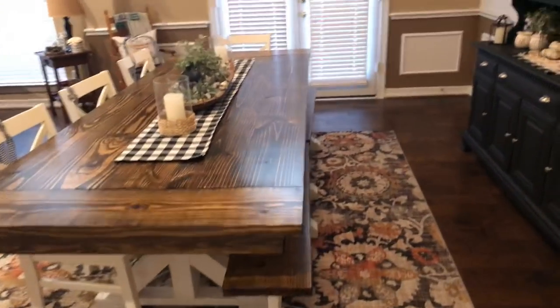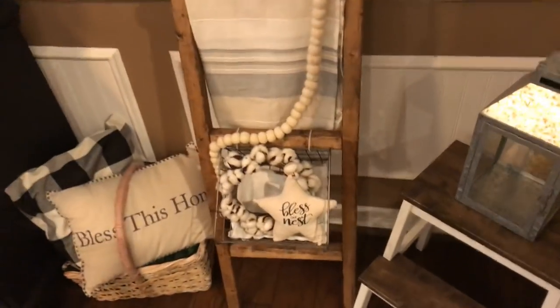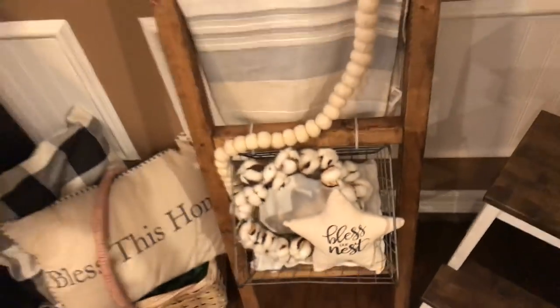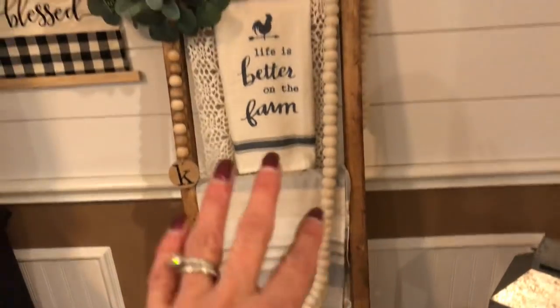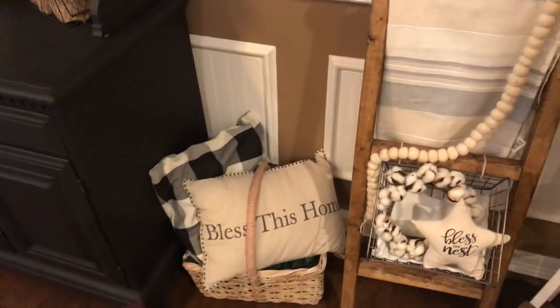But in here, in the dining room, I did change things up a bit. I took a candle out of here because I needed one. I got to go buy a couple more candles because I don't have one for there now. I just put this Bless This Nest in there with a cotton wreath and left it at that, and just left it very simple. A couple pillows down there.